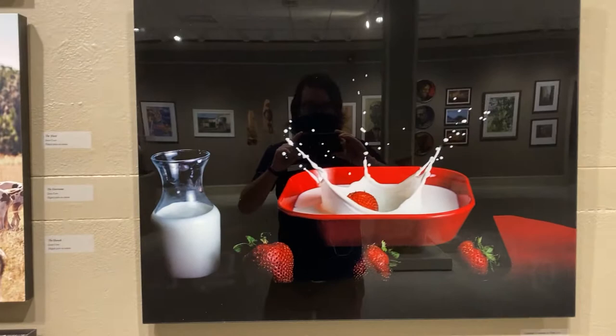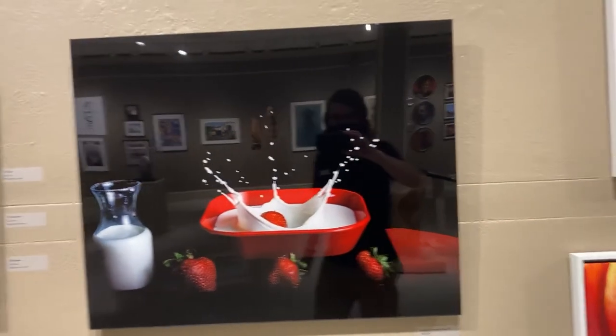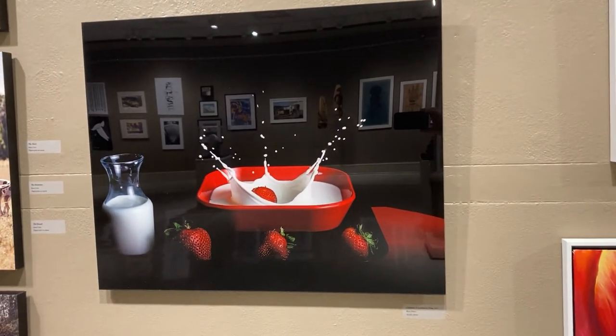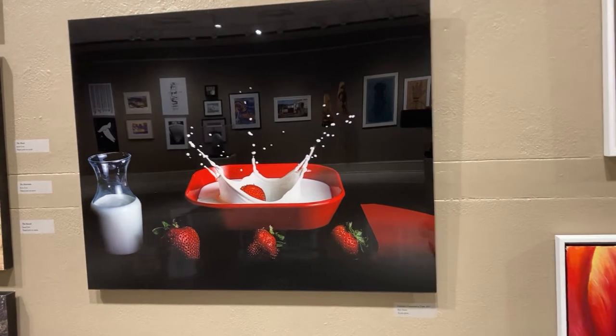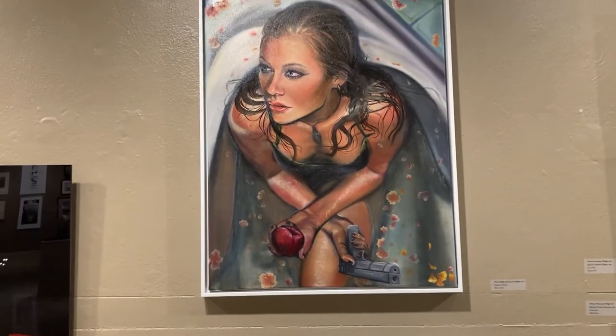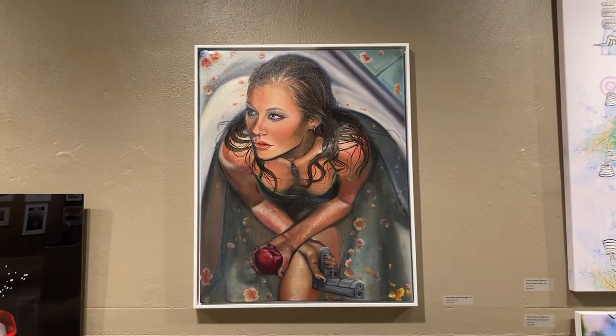Next, we have photo by Rick Harris. It's highly reflective. And two paintings by Catherine Thrower.